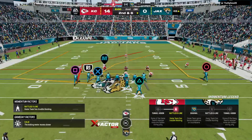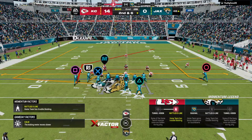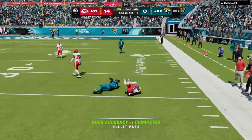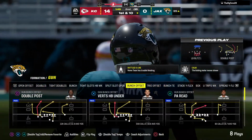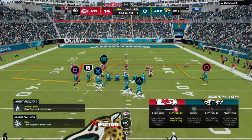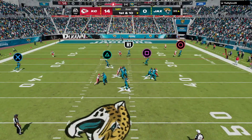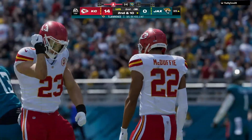Second and 6. Now Lawrence. This one complete to Christian Kirk. And he'll be brought down with a first down as the tackle's made at the Chiefs' 35. That one goes for 13 yards, and it moves the sticks. First and 10 at the 35-yard line. On 1st and 10, it's Lawrence. And it's incomplete. Boy, he doesn't drop many like that one.